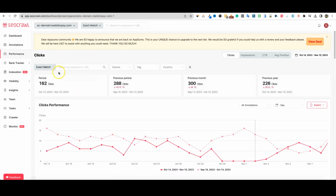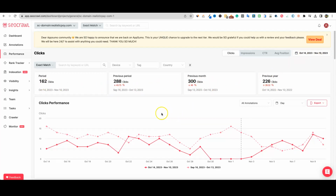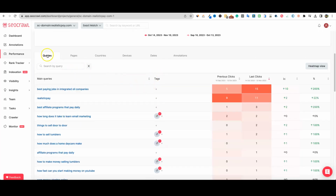And we haven't even made it to performance right over here. We've got performance. Of course, you can come over here and start looking at different metrics for the last 28 days and so forth. And this is where you can start looking at queries.